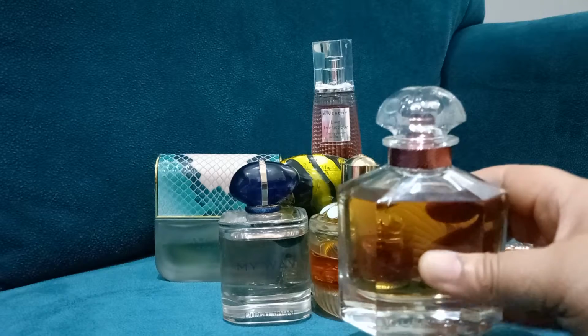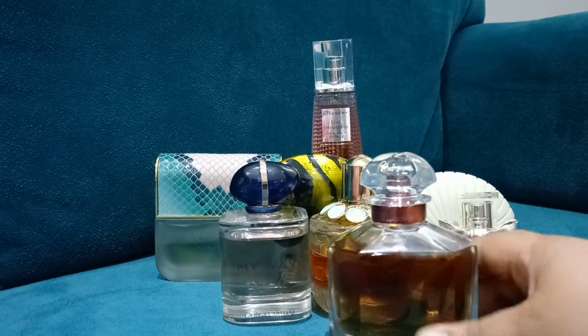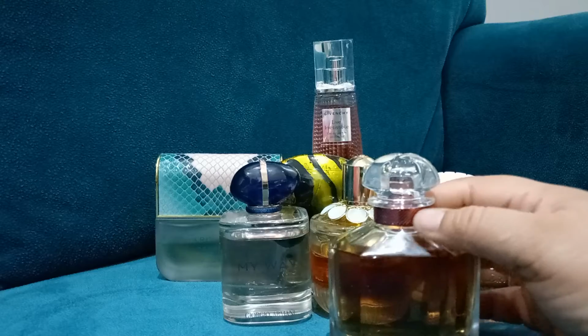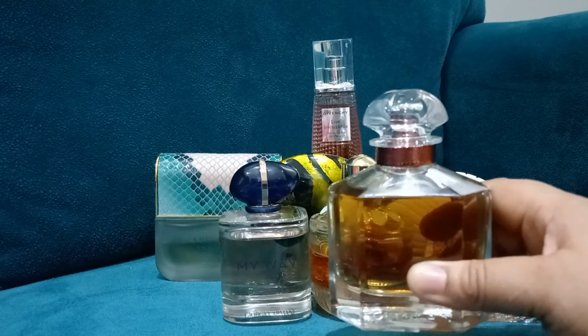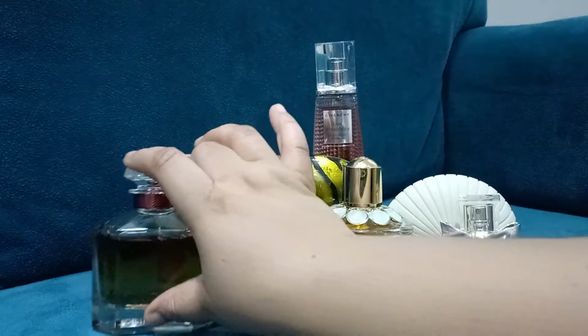It's sturdy, it's pretty, it sits well on its own, and then you just have that nice pinkish pop of color right here beneath the cap. The cap is simple yet elegant, and that's what Guerlain represents to me. Simple elegance. That's what this bottle is.